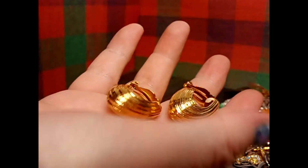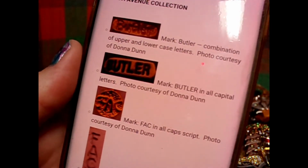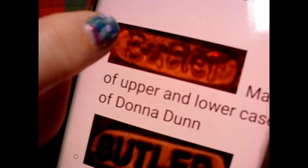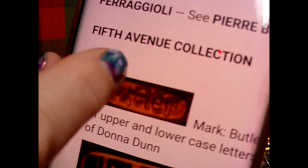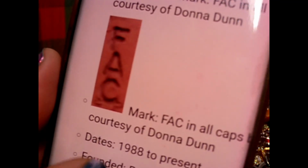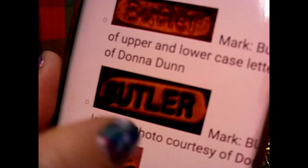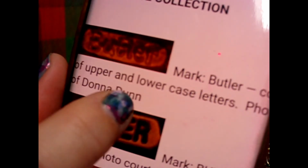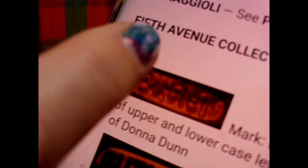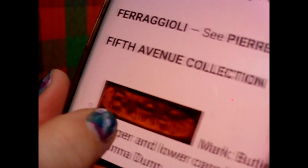Okay, in doing some research on these earrings, I had said Butler and Wilson because it says Butler. Let me see, the mark that's on there looks exactly like that one. It's actually a Fifth Avenue collection. So all of these are considered Fifth Avenue collection, FAC, BUTLER all in caps, and Butler in upper and lowercase. And this one is the upper and lowercase. So it's a Fifth Avenue collection earrings.